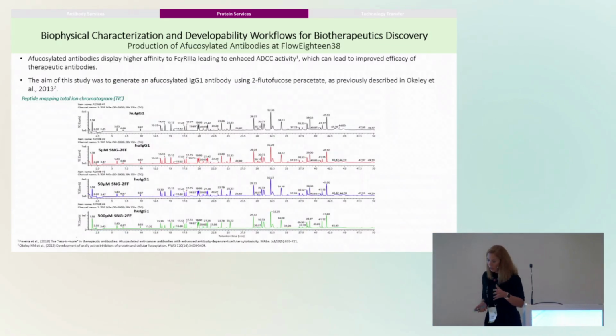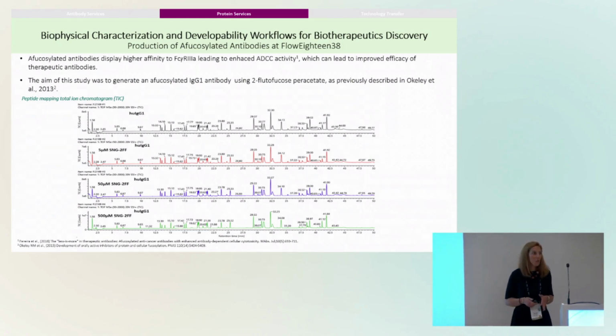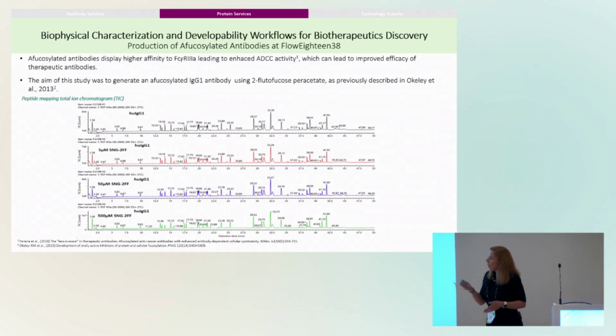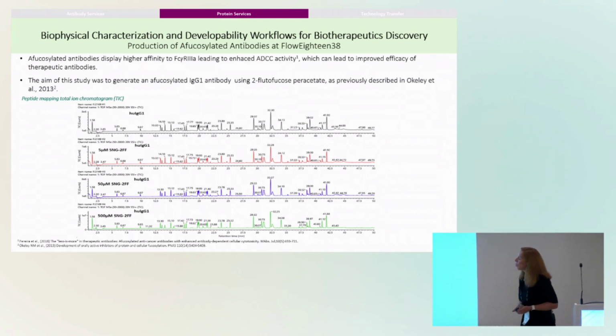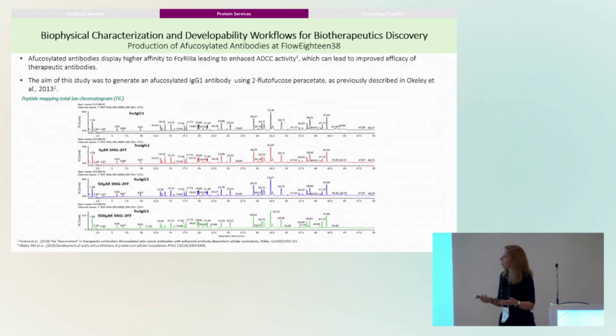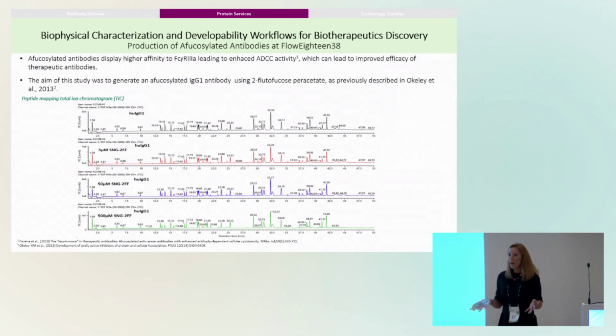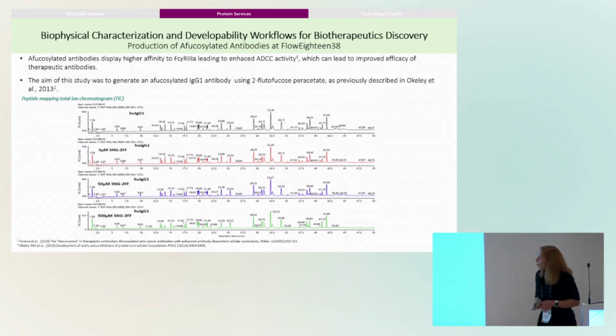Finally, I also wanted to give you an example, because I'm focusing today on biophysical characterization, but we are actually a protein science division, so we do have a strong group in protein production. This is an example of how the two units collaborate, how we use our mass spec facility to support production. We were challenged to try to generate afucosylated antibodies with our regular cell line. We used a paper that was published in 2013 that makes use of a reagent to remove fucosylation, so we decided to try adding it to our cell media and see if we could generate afucosylated antibodies.